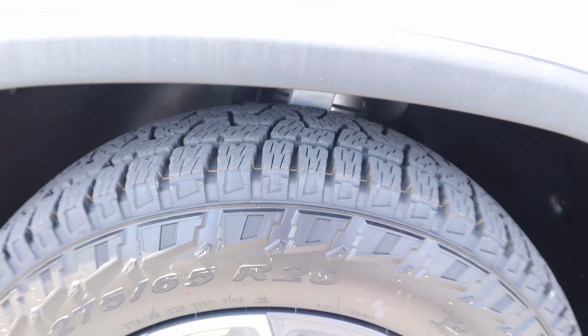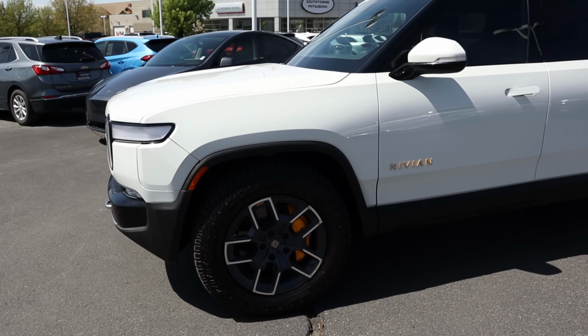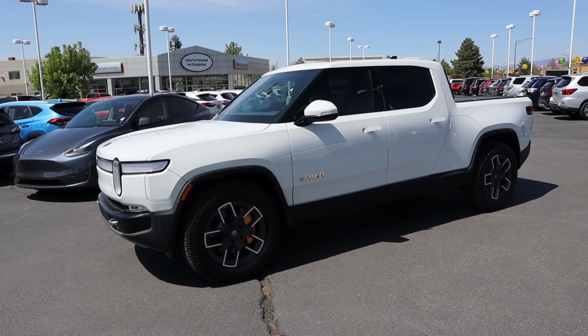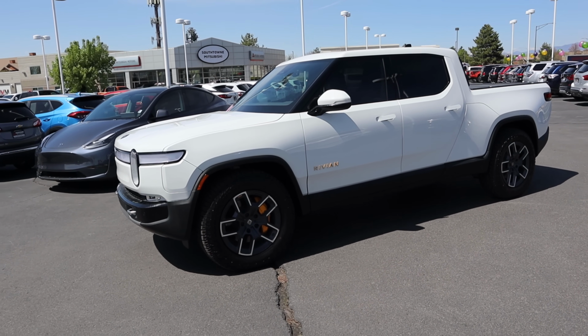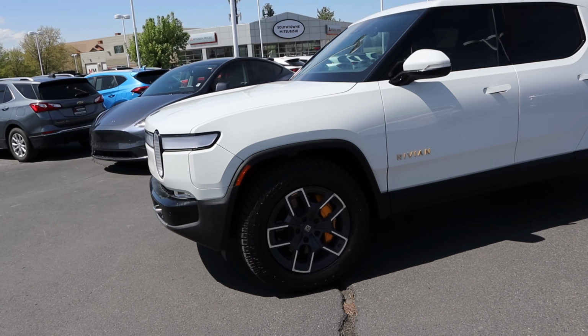Now this does have air suspension, and in its highest ride height setting, this has 15 inches of ground clearance. Just to give you guys a reference point, my Ford Raptor with 37-inch tires from the factory has 13.1 inches of ground clearance. So this in its highest ride height setting has more ground clearance than a Raptor with 37s. Just take that in for a second.